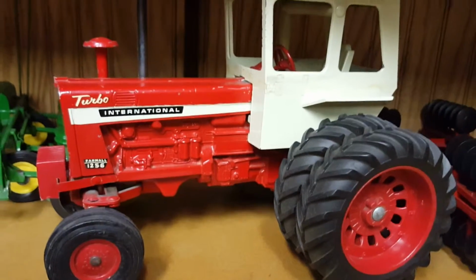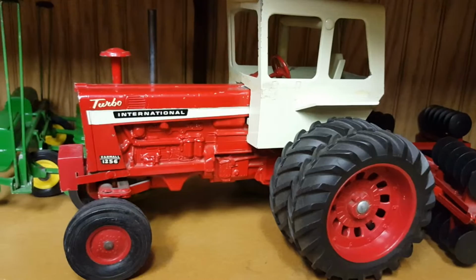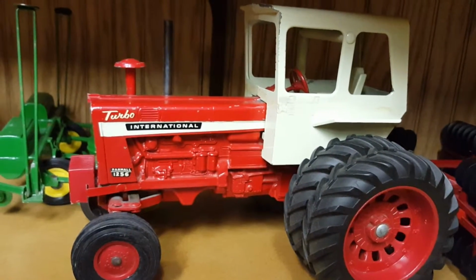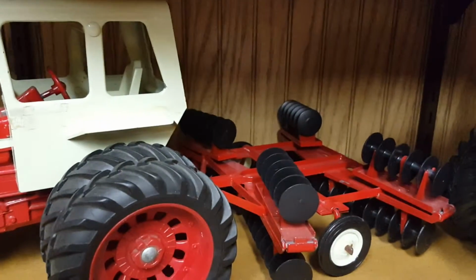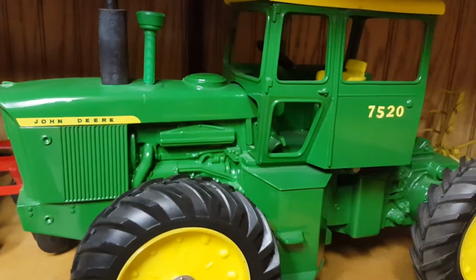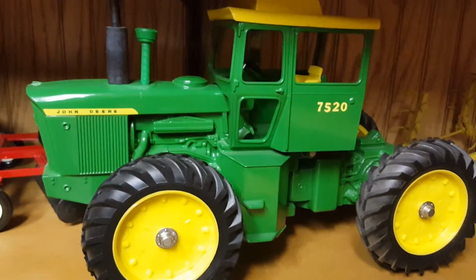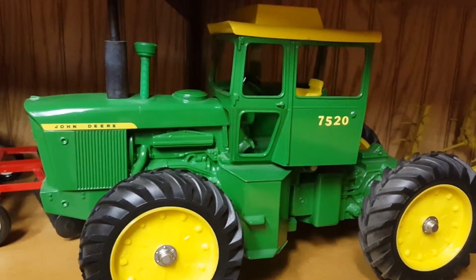1256. One of the first toy tractors I bought with my own money. Saved up for it. I believe it was $6.95 at the department store. Had to have a wing type disc to pull behind it. Big power came from the 7520 articulated John Deere. At one time that had some huge monster dual wheel tires on it. I put it back to original.